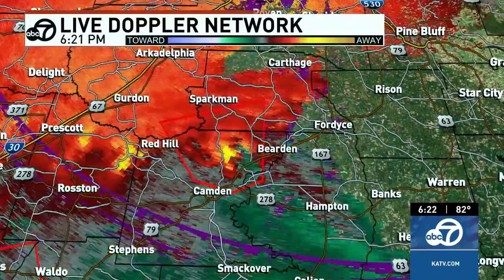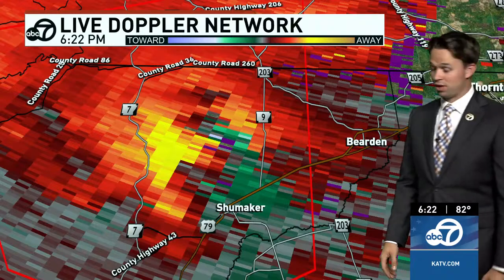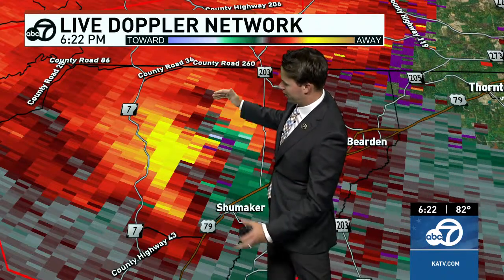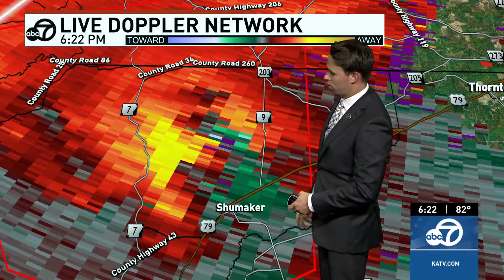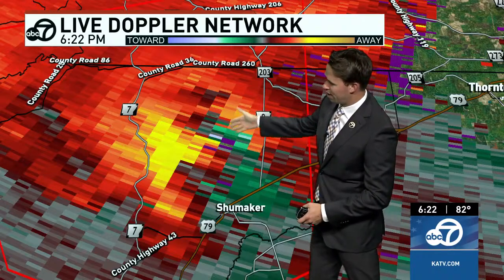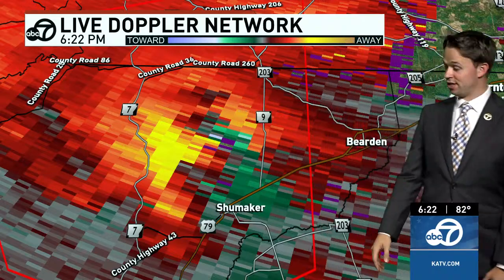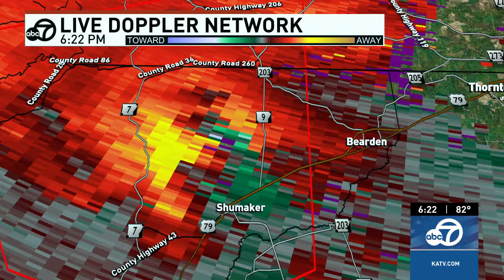Just looking at rotation there on the northern side of Ouachita County, it really just looks like a jumbled mess. Kind of hard to pinpoint the area of most significant rotation, but we can there, and it's just towards the north of Shoemaker on the west side of Highway 9. Again, probably a low cloud base with the chance that it's rotating and could produce a tornado at any time. Tracking what the National Weather Service offices in Shreveport and Little Rock have been saying.